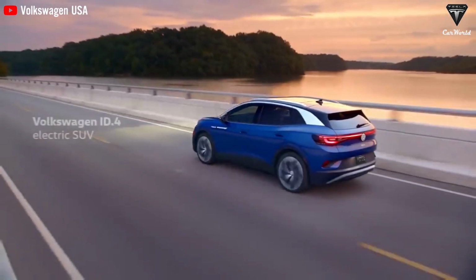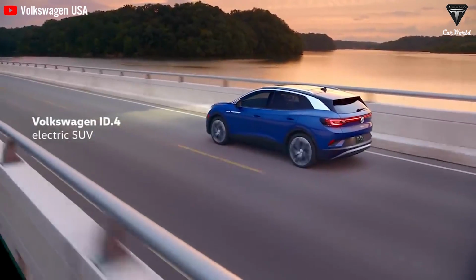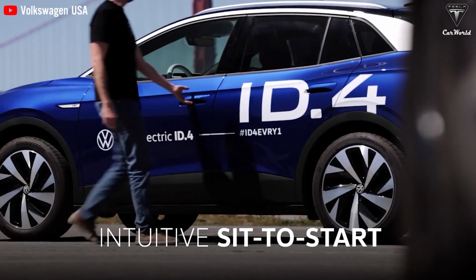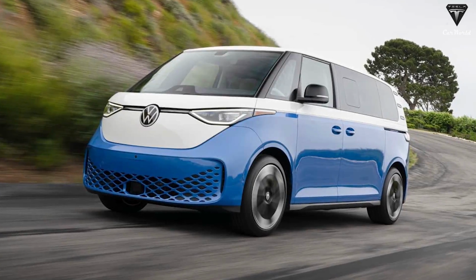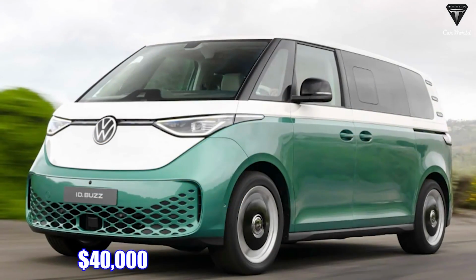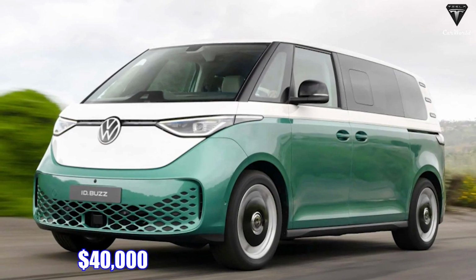This revolutionary electric vehicle combines the classic charm of Volkswagen's beloved microbus with state-of-the-art technology. Volkswagen ID Buzz will be launched in the US as a 7-seat long-wheelbase version of the EV, and it's expected to cost around $40,000.